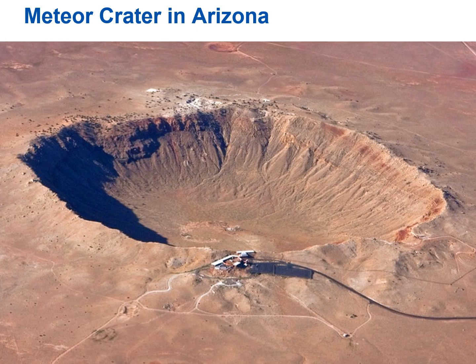This is Meteor Crater in Arizona. It's about 1 kilometer in diameter, and it was caused by an impact several tens of thousands of years ago. The impactor that caused it was 50 meters in size. So 50 meters in size causing a 1,000-meter diameter crater.